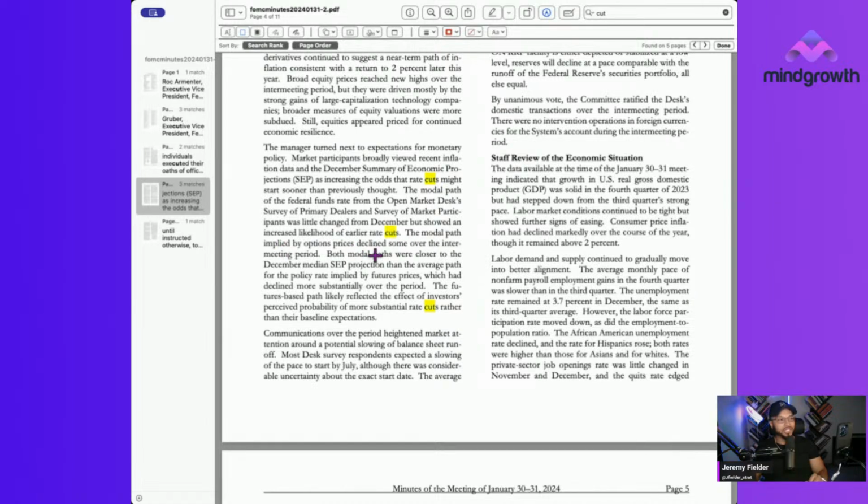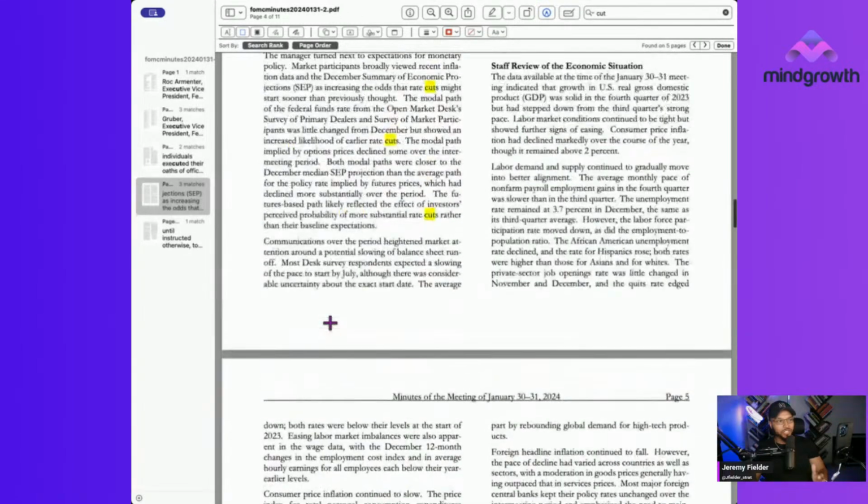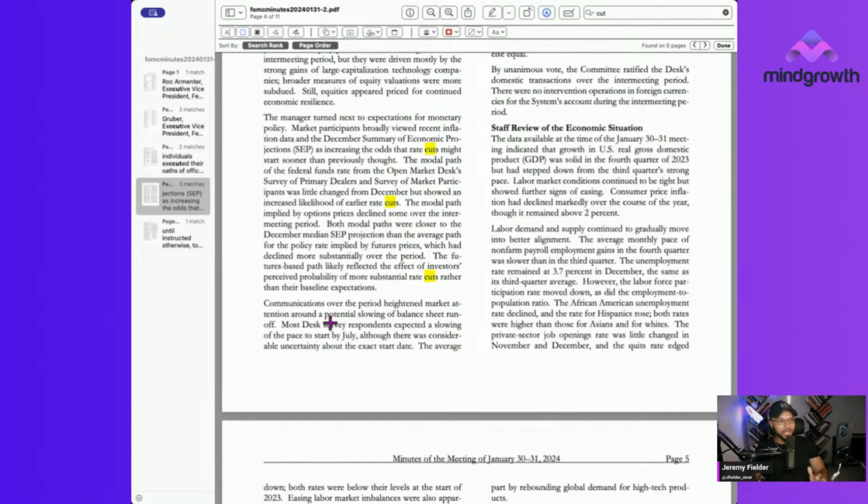Okay. When we already looked at that, it says the whole implied rate cuts is June. Right now is what we're looking at, June. Modal paths were closer to the December median SEP, which had declined more substantially over the period. So the futures-based path likely reflected the effect of investors' perceived probability of more substantial rate cuts rather than their baseline expectations. So they're just pointing out here that the market is still pricing in earlier cuts, but that was back when they were looking at March. Now we're looking at June.